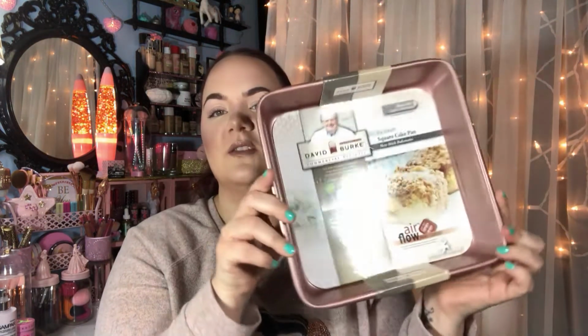Yesterday I found a cake pan, a square cake pan, so I had to pick that up. It's really nice. We have been loving the cookie sheet and the pizza pan that we've gotten. We haven't used the muffin tin yet, but I definitely need to make some cupcakes or something soon. But this was $5.99, and I just love the rose gold color, like I said.